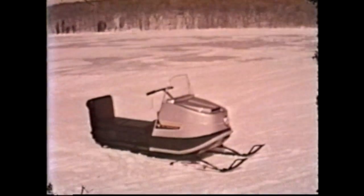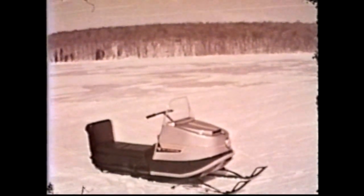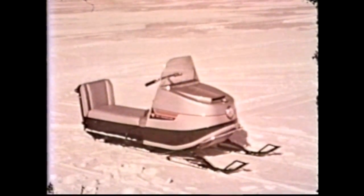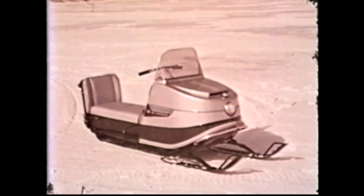Here's the fun lineup for 1969. Model 5811, the light bright one for everyone. The 5814, the sprightly one for fun on the run. The 5815, the winning one for racing fun.